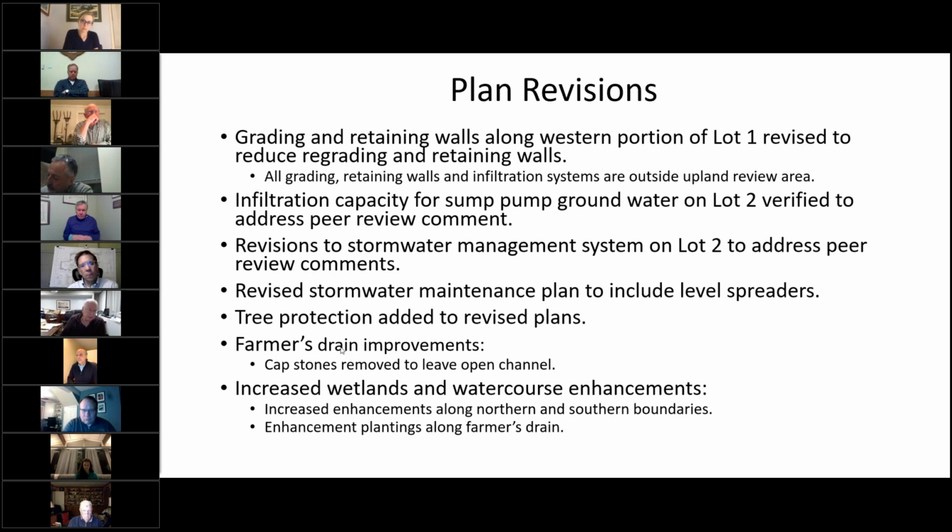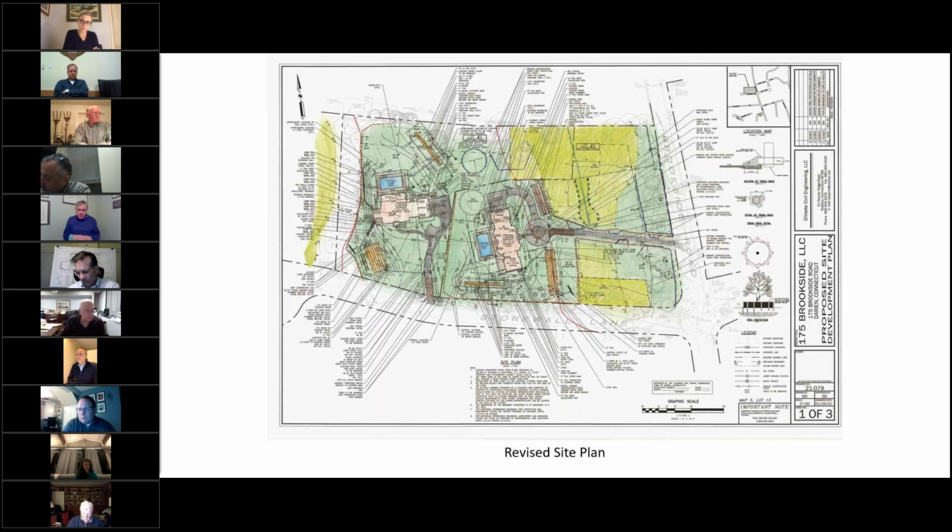as well. And what we've done is increase the amount of wetland enhancement and plantings along the farmer's drain. It's not all of what Rick would like to have, but keeping in mind that there are no impacts to wetlands or watercourses here, and given the fact that you'll see the square footages in a minute, close to 3/4 of an acre of enhancements on a project of this size, I think are probably sufficient.